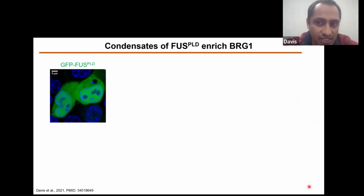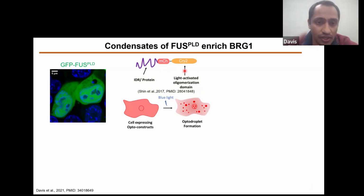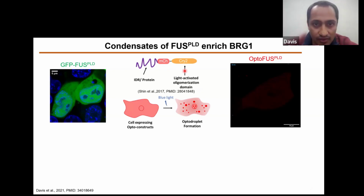But FUS-PLD, when expressed in cells, does not form condensates because of its high saturation concentration. So we used a technique developed by the Brangwynne lab, where they fused a light-activated oligomerization domain, Cry2, to the FUS prion-like domain, with an mCherry tag for visualization. On light activation, Cry2 oligomerizes, which increases the valency of interactions and nucleates phase separation. When this construct is expressed in cells and you activate blue light, you can see these condensates being formed. They are dynamic, they fuse, they recover on FRAP, and if you turn off the blue light, eventually over a period of time they will dissolve.